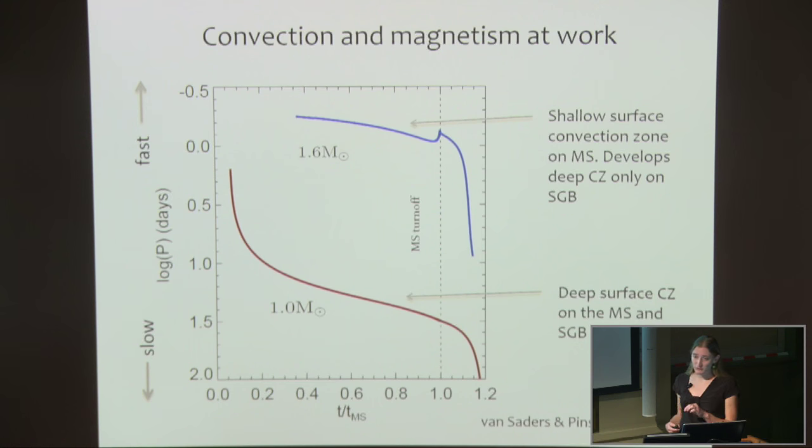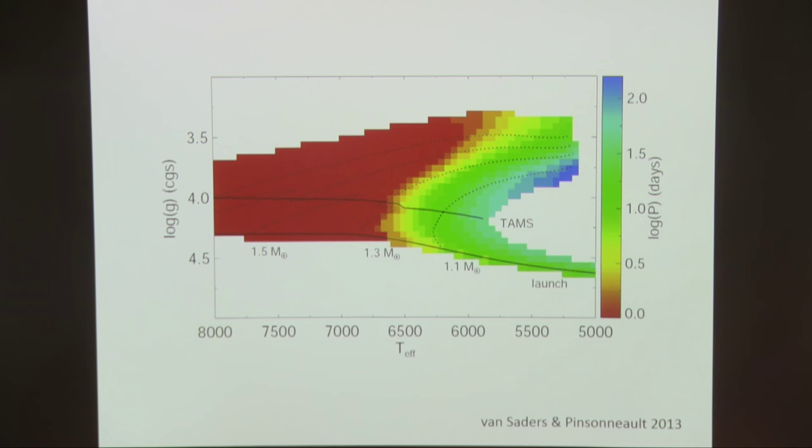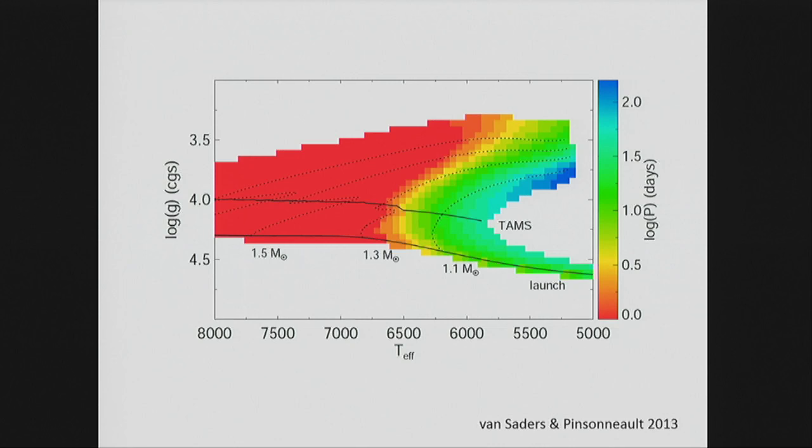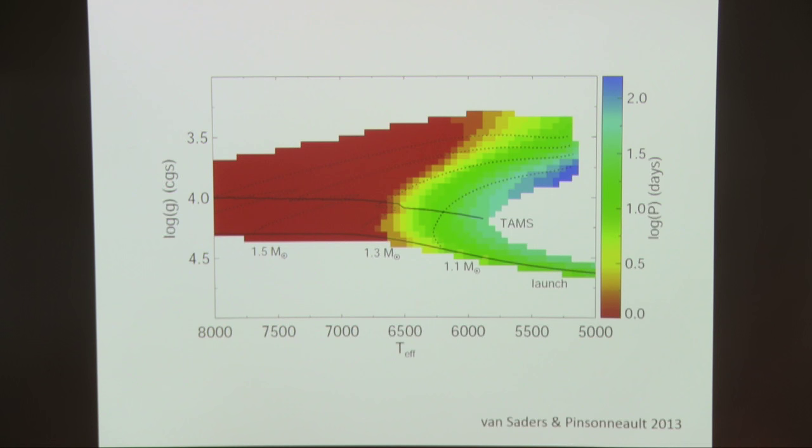So now instead of just two stars, we can string a whole group of them together and make a rotational HR diagram. So this is color-coded by rotation rate, where red is rapid rotation, periods of about a day. Blue is slow rotation of periods of about 100 days. This is the main sequence. This is the subgiant branch. Individual mass tracks are shown. And we can identify three particular regions on this diagram.